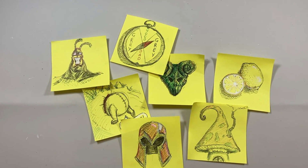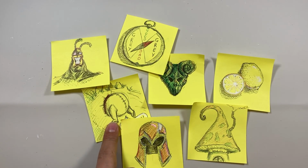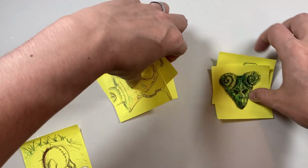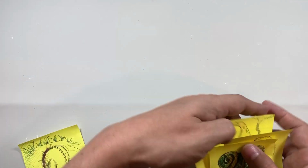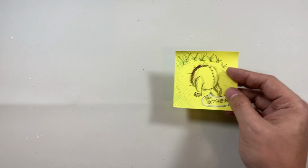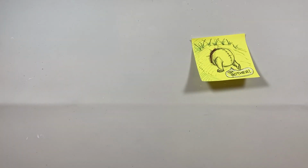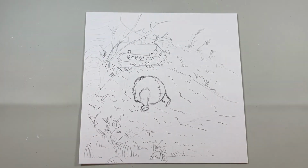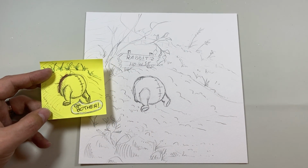I'm going to give you 3 seconds to guess which one my Instagram community picked. Yeah, Winnie the Pooh. So I'm going to take all of these and pop them to the side. What I've done today is gone ahead and done a little sketch already. This is on some Daler Rowney mixed media paper, and it's just a quick little pencil sketch. You can see the inspiration there.